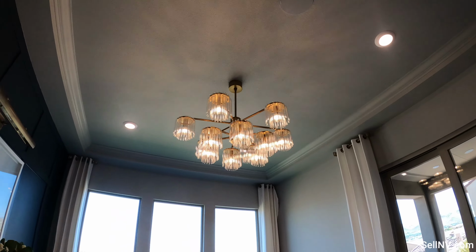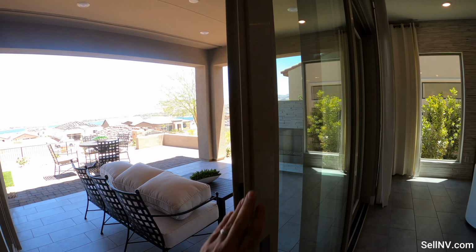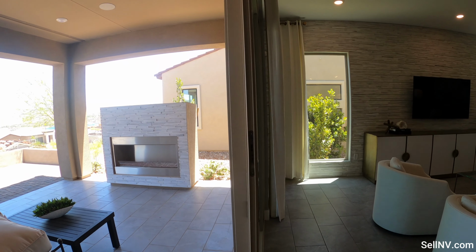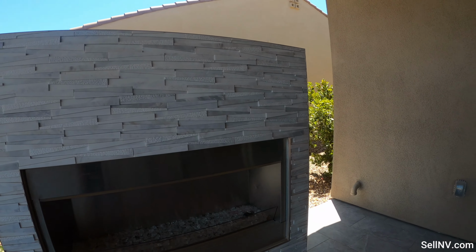And let's go take a look at our backyard. We have the slider doors. Outdoor fireplace.